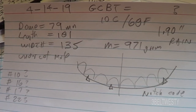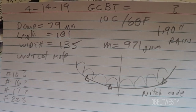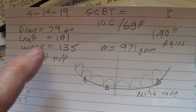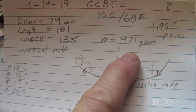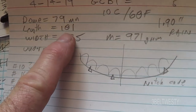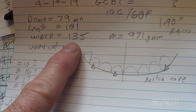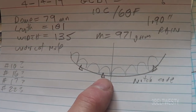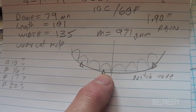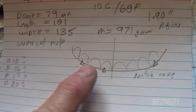Been trying to identify a box turtle. It's a male. It's April 14th, 2019. 971 grams. Dome height, length, and width in millimeters. It has an older notch code. On the left side, there's a notch here.